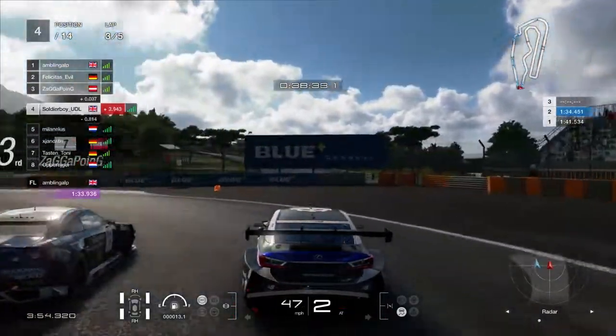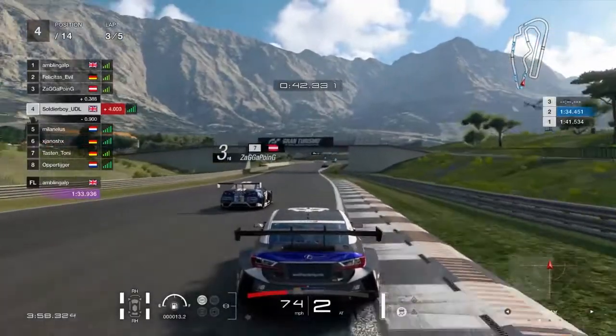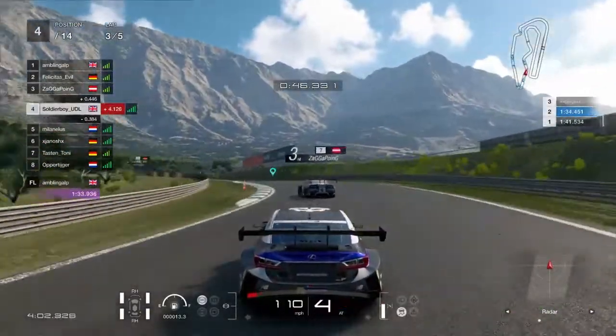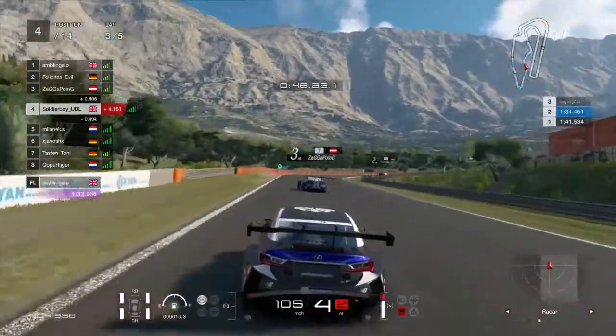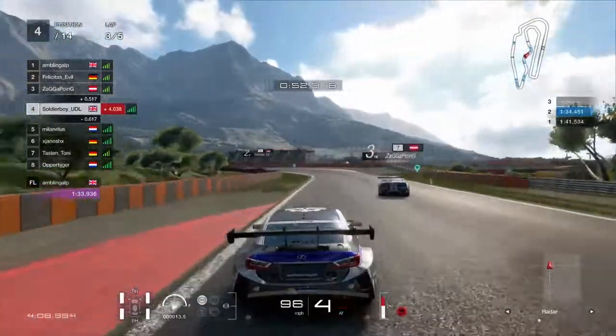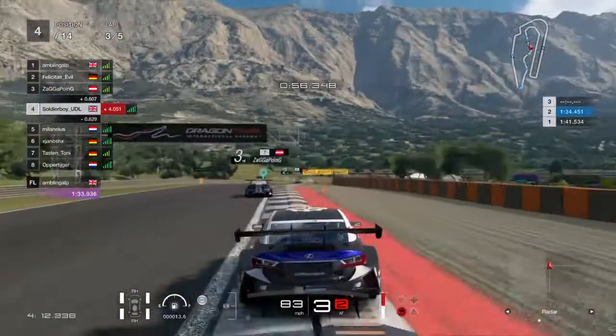Trying to take the corner, backed out of it because of the car coming in there. I noticed him there, so I backed out. Just trying to avoid a crash. So we're down to 4th now. Still not bad, we're still doing okay. Not the tidiest and cleanest laps, I must admit.